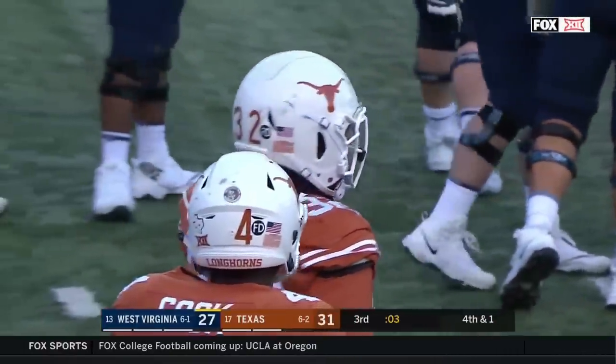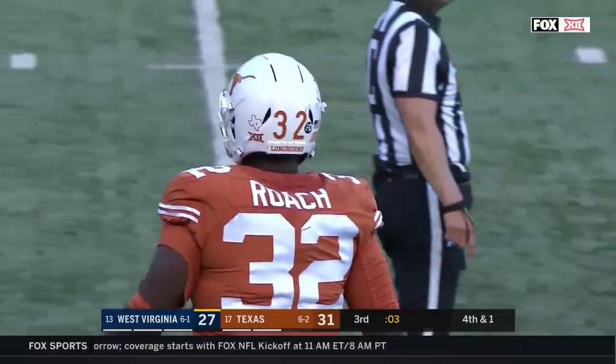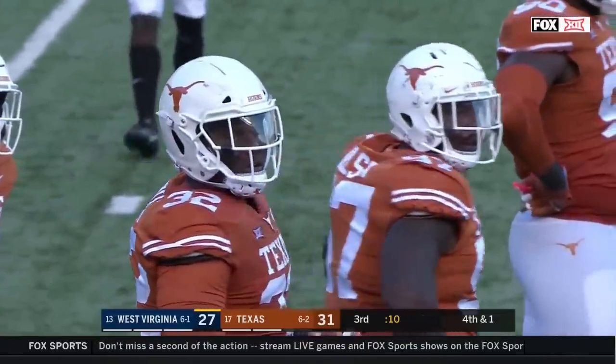So that'll take us to the end of the third quarter. 31-27 Texas. West Virginia with the football inside the Texas 20. And they have a decision to make.